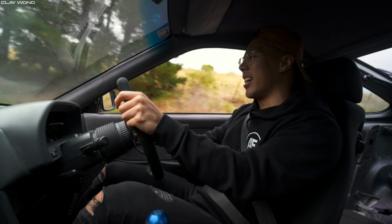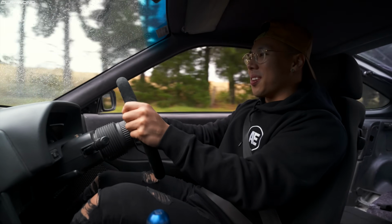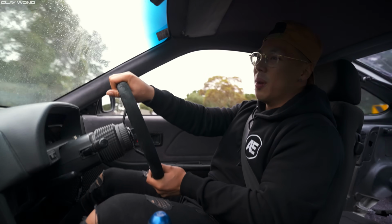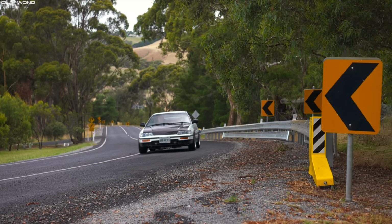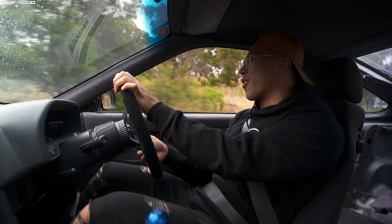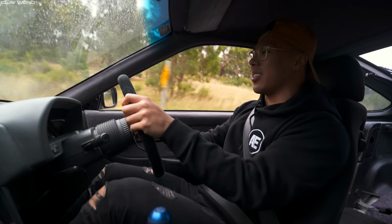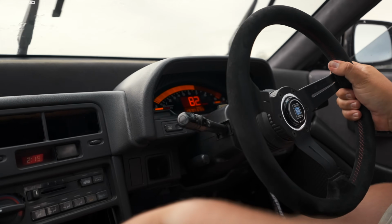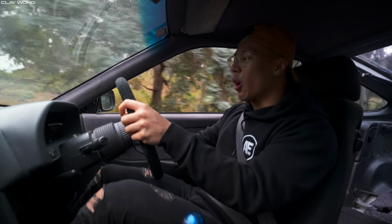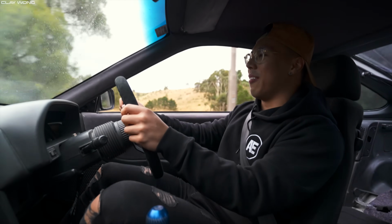Soundtrack of the K series engine is so good. It's got ITR brakes, so it stops on a dime, although it doesn't have ABS. Something about these Hondas from the early generations are just so raw, visceral and engaging, and in a CRX it's no different. It's starting to rain out here and still so confidence inspiring and not difficult to drive at all.